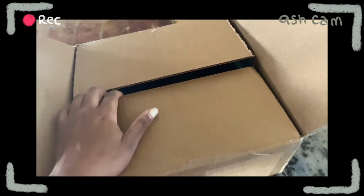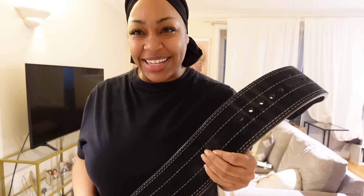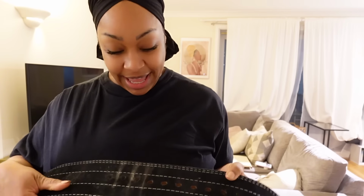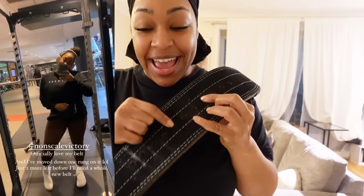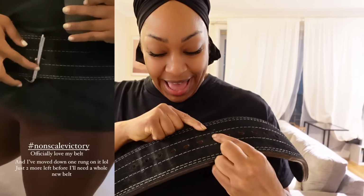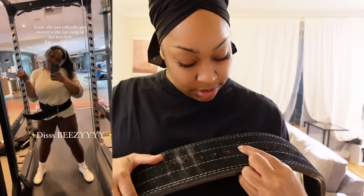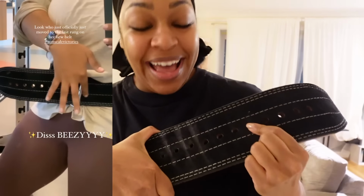I got my lifting belt. I ordered my own belt. It came in. It's so real. Got the belt. We gonna man up. We gonna use it. We gonna lift some heavy-ish, okay? But for now, I'm going to do some cardio. And I don't know, it's just kind of crazy. Because when I got it, I was here on the belt. This is where I was wearing it. And then I had actually posted and documented because I had moved down one of the belt loops. And I was like, oh my God, we're losing weight.